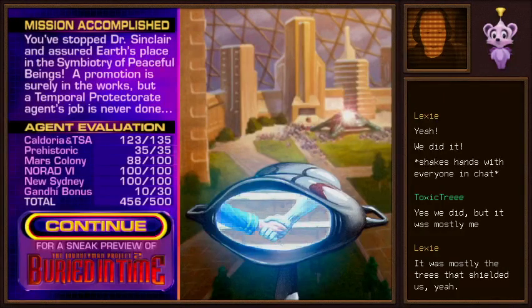And really the Mars colony... Oh, and Caldoria. We got more points than Caldoria afterward, too. It's mostly the trees that shielded us. Oh my god, that thing with the stun gun during the sequence, that was... Ugh. But we did it.